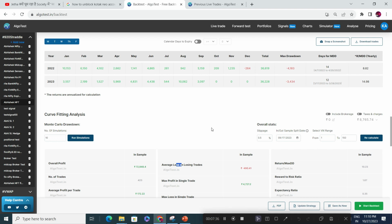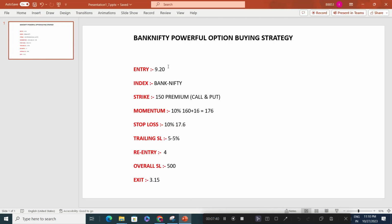Now talking about our strategy. Here you can see our strategy. First I will show you this strategy here and explain how it works. Then we will code it in AlgoTest, so that you can code it on your own in AlgoTest.